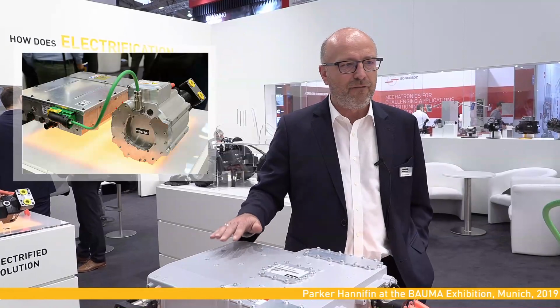So, what are we showing over here? This is the very first time we show our electrification solutions for mobile machines and mobile construction. We show the three new main technologies here at BAUMA. The first thing is our new GVM motor, specially developed for propel functions on mobile machines.